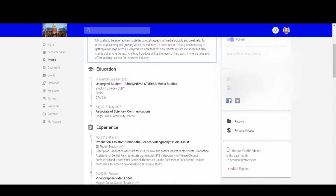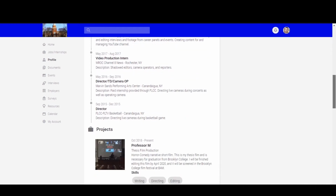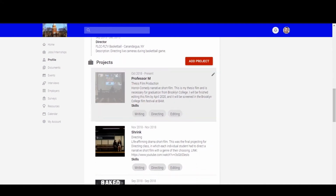Your personal statement could be your summary from your resume. Your education should be up to date. The experience also could be taken directly from your resume. All you have to do is copy and paste. Include projects that you've worked on in class. This could show what talents you've gained while you were in school.